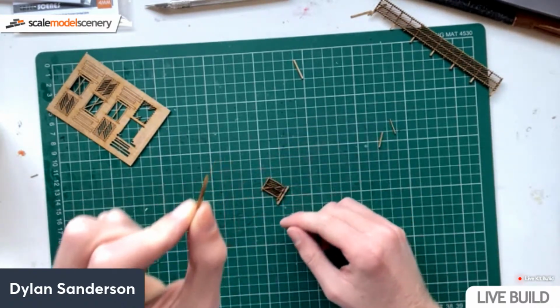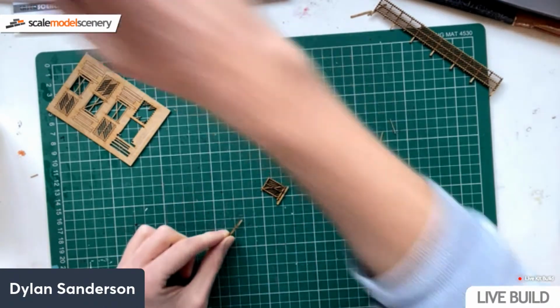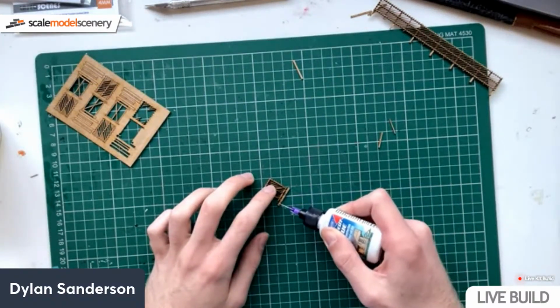Right, so we've got two of these little numbers, the pointed fence posts, which we are going to glue onto the pointy fence posty bit.